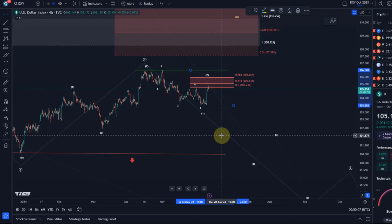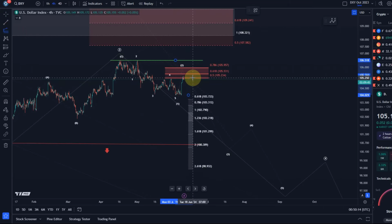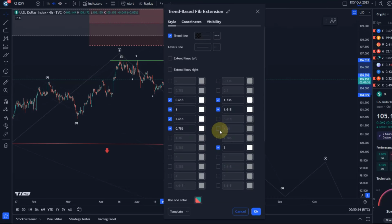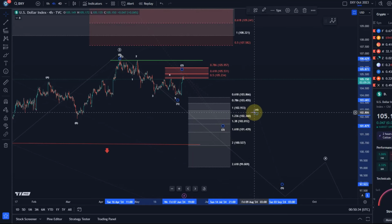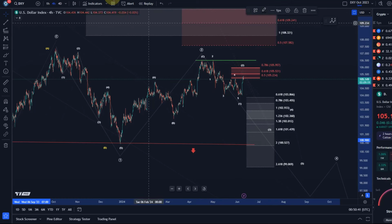Now, if we top in this region, where should the third wave to the downside send us? If we top here now, which is not confirmed yet, then the third wave should send us, well, I'm normally looking for the 1.38 extension. And here we talk about around $102. So that's actually a little bit too low. $102 can always go a little lower. And then we should get a 4th wave corrective rally and a 5th wave to the downside. Then we just need to see how this fits in with the bigger picture.